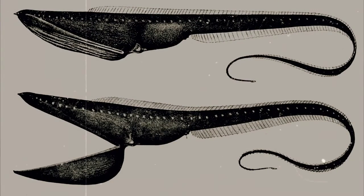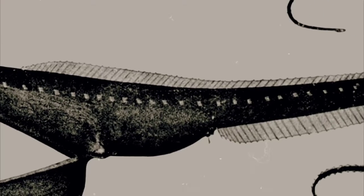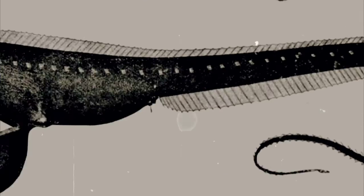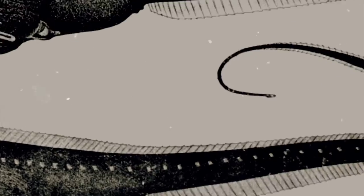Pelican eels generally appear black in color, and some individuals may sport a white stripe along the base of the dorsal fin, or the fin that can be found along the fish's back. They have a huge mouth and a long tail.